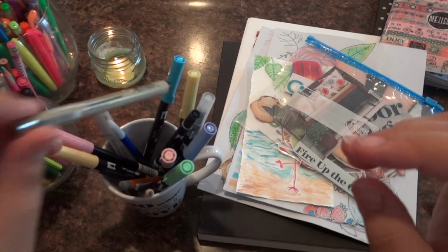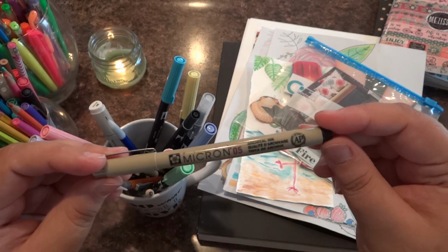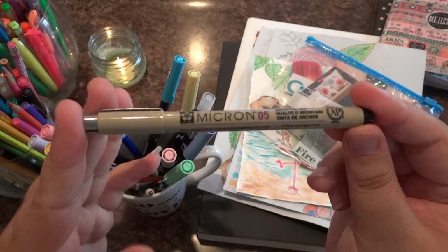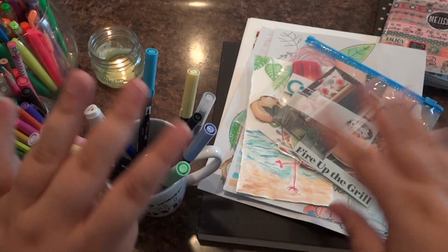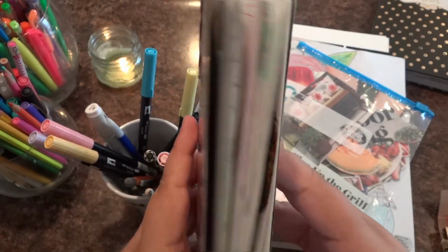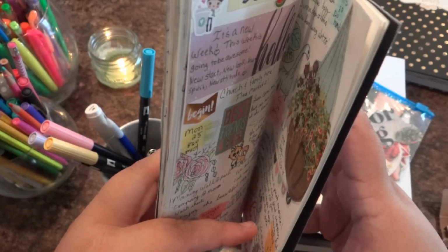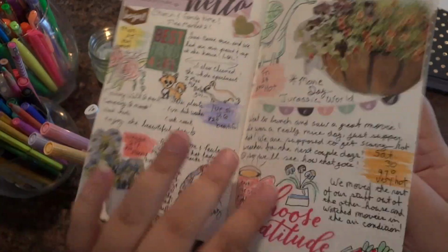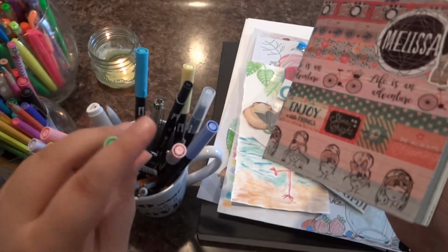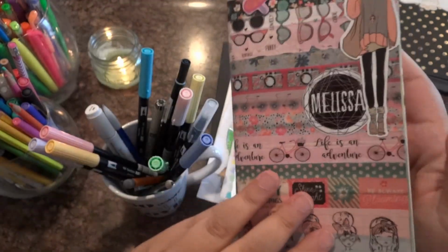To make my lines thick and to write, I use a Micron point, I believe this is a 0.05. Let me pull this out real quick. Again, that's all the black that you see because these Microns don't bleed. See, there's the back page. They don't bleed at all, and neither do these Tombow pens. Tombow, not boy, Tombow. No bleeding, which is fantastic, and no ghosting either, as you can see.